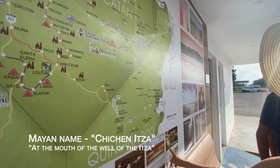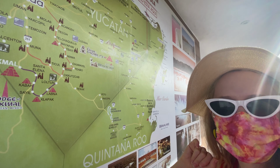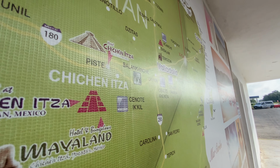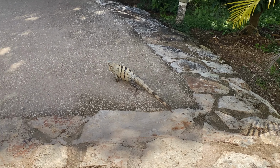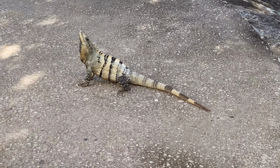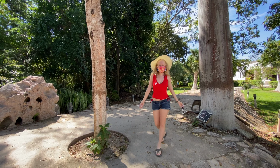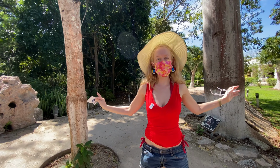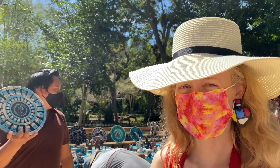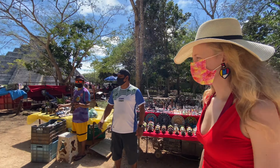To a cenote, and then we are going to an ancient Mayan city called Olate. Welcome to the Mayan jungle. Hello. Here we are.